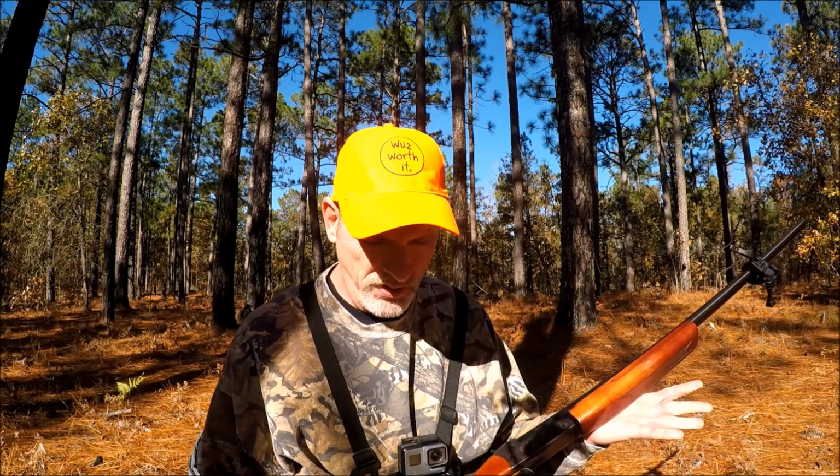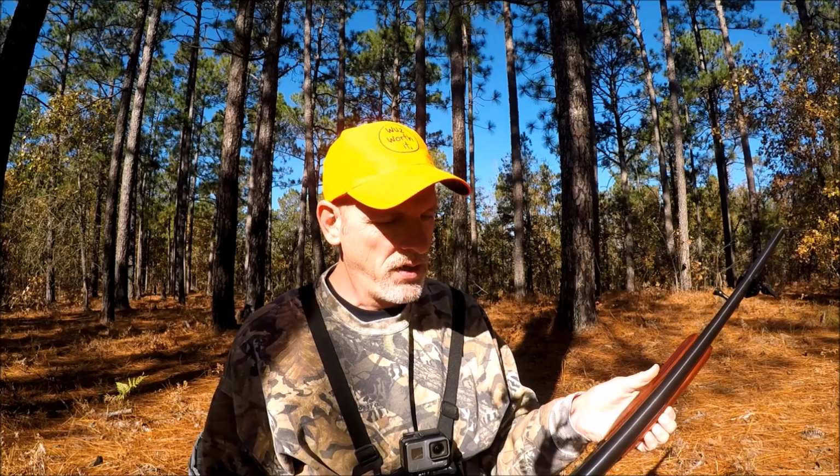I'm gonna be going after them with this 16 gauge single shot. My first gun, I still have it, it's just like this, is 20 gauge, but this is a 16 I picked up a few years ago. But anyway, stay tuned. We're gonna see some nice action soon. Probably show you some nice deer sign and squirrel sign, but I'll see you in just a second.